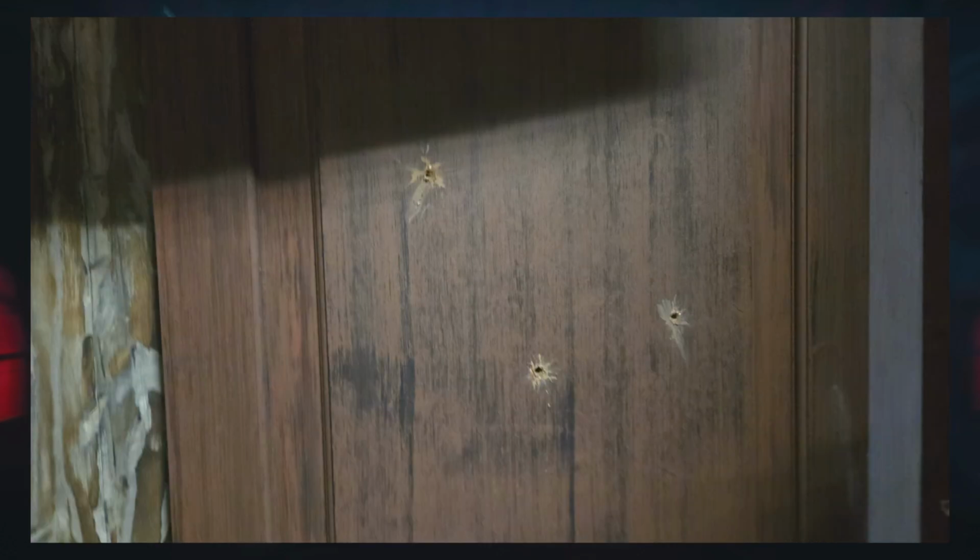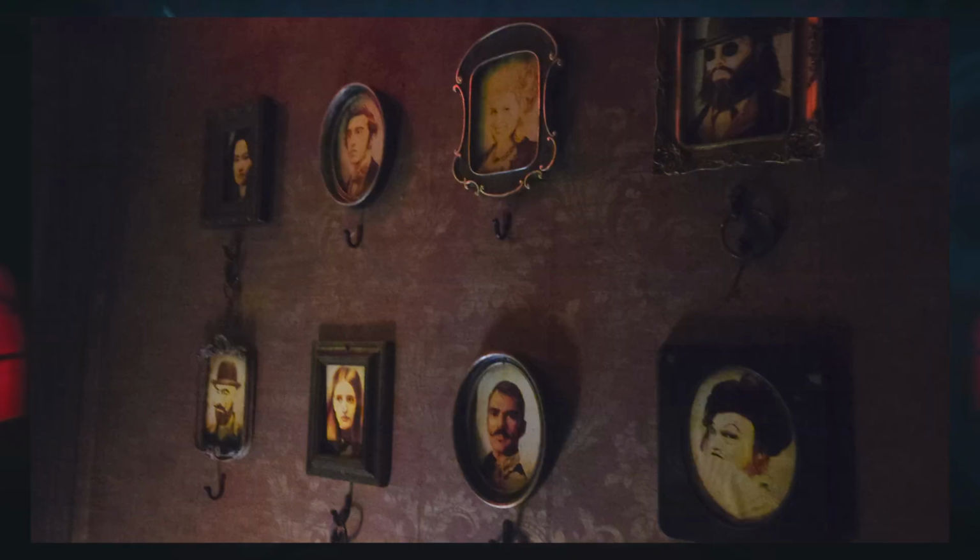In this room, you'll see signs of a shootout, so there are a bunch of bullet holes in the wall. The team used some air effects that will make it seem like the bullets are whizzing past you. Earlier, I mentioned that the idea for this house first appeared in Slaughter Cinema 2. If you went through that house, this wall with the photographs on it will look kind of familiar to you. That's just because it was copied from last year's house.